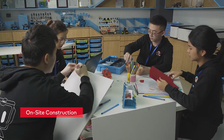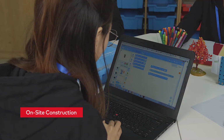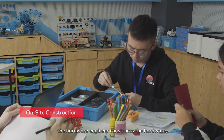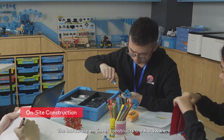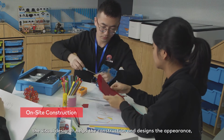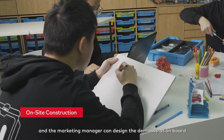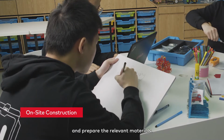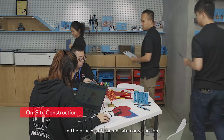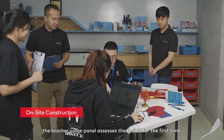On-site construction. According to the conclusion of the theme discussion, the software engineer begins to program. The hardware engineer constructs the hardware. The visual designer helps with the construction and designs the appearance. And the marketing manager can design the demonstration board and prepare the relevant materials. In the process of the on-site construction, the teacher judge panel assesses the teams for the first time.